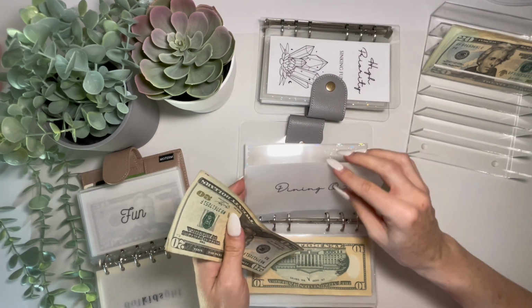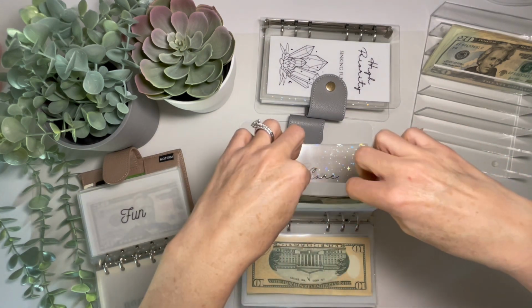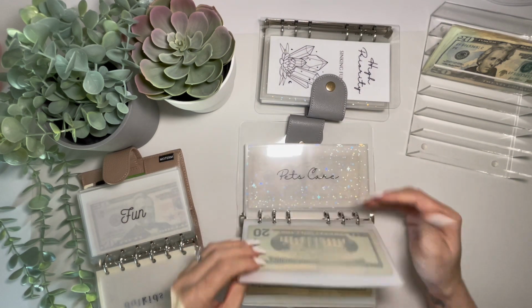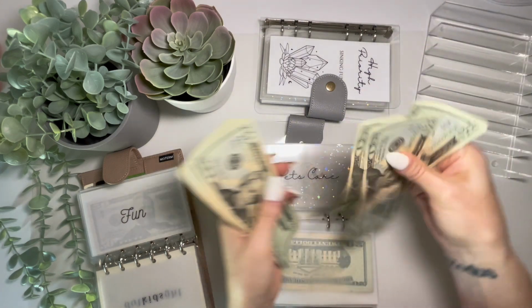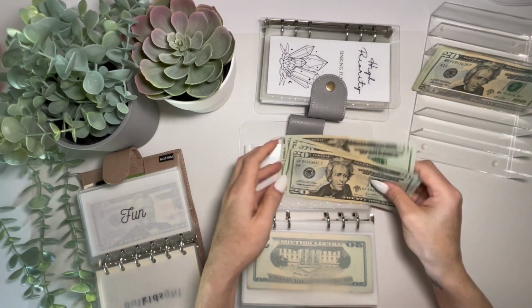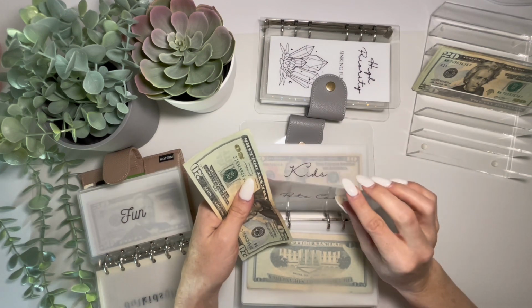Depending on how often we eat out, this might not be something that lasts the whole month. I don't want to say weekly, but hopefully every 2 weeks. That would be nice. Pets Care is going to get 100. I'm thinking that's what we're going to put every month. That way, if we need to get them food, flea stuff, etc., we have it ready.